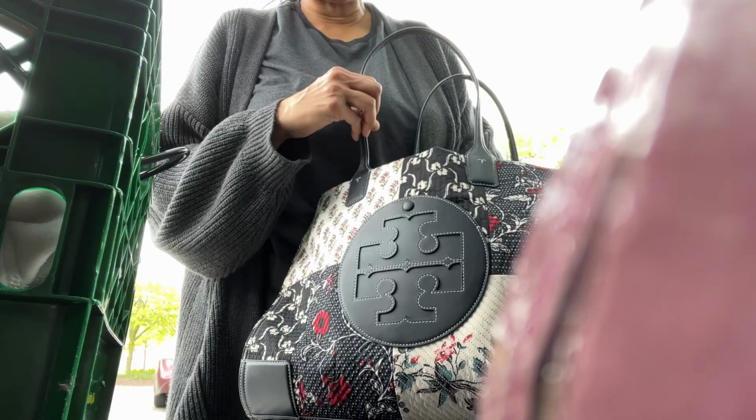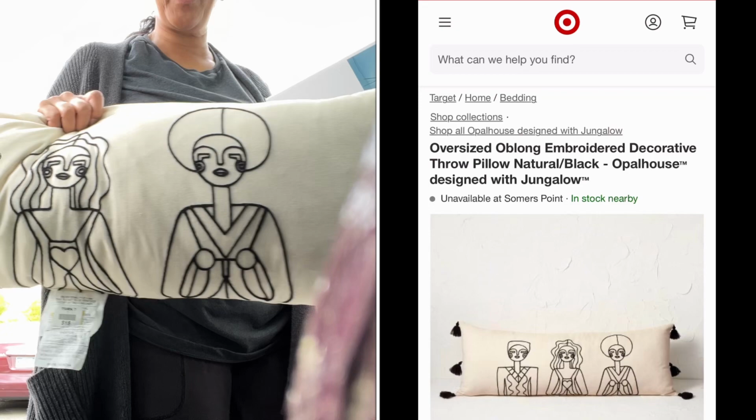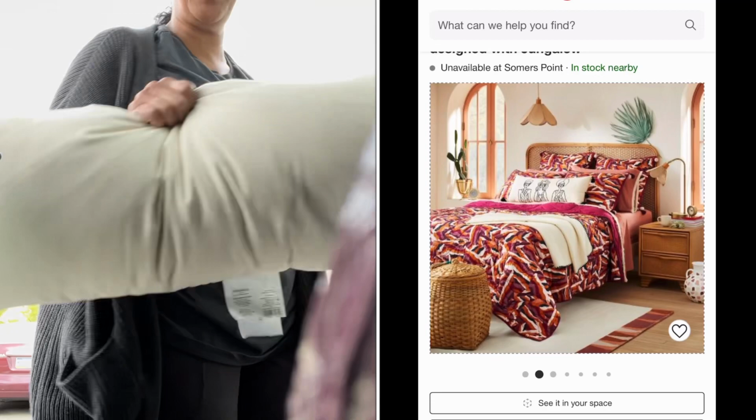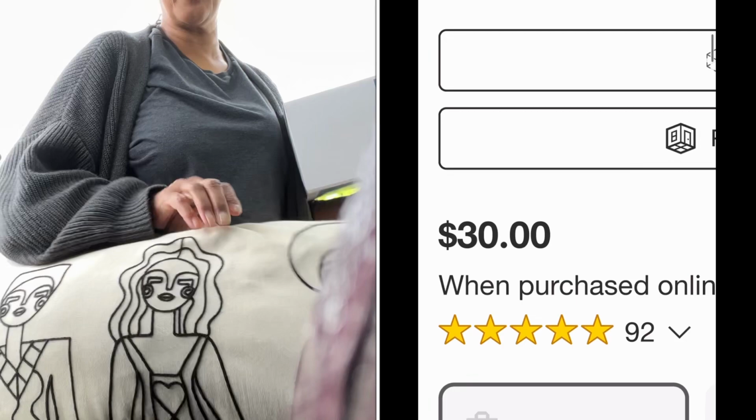Let me show y'all what I picked up. I hope y'all can hear me. All pillows today are $5. And isn't that pretty? Look at that. How cute. And the back is perfect, there's no stains or anything. Again, it's from the Threshold brand. They had it in here for $15, so the pillow must be like $30, y'all. I got it for $5 today. Again, all pillows are $5 today inside of the thrift store.